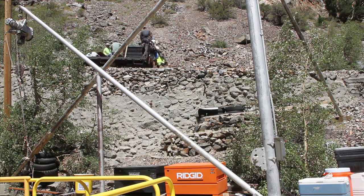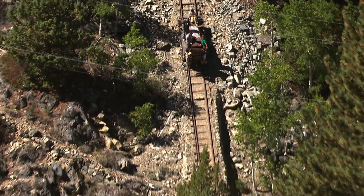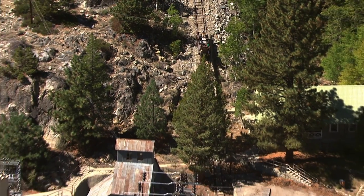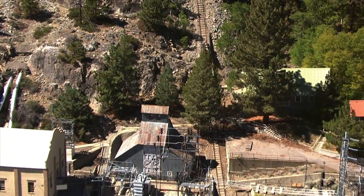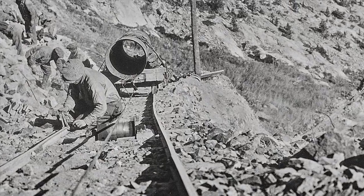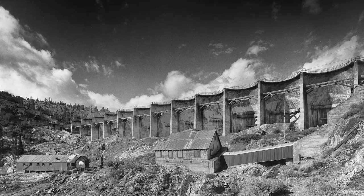Even with the upgrades that have occurred over its almost 100-year lifespan, the tram retains an historic feeling and provides a unique and historical experience to those lucky enough to ride the tram. It invokes a nostalgic feeling, as if they were back in time, in the early 20th century, when big dreams and hard work built the infrastructure of this country.